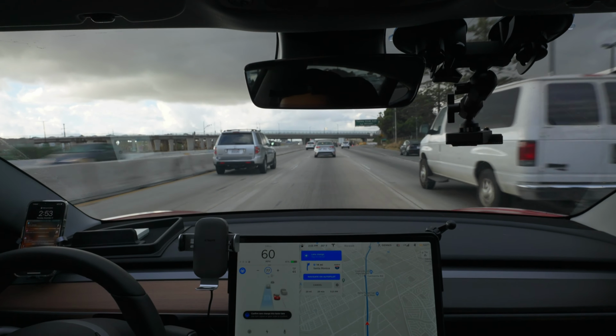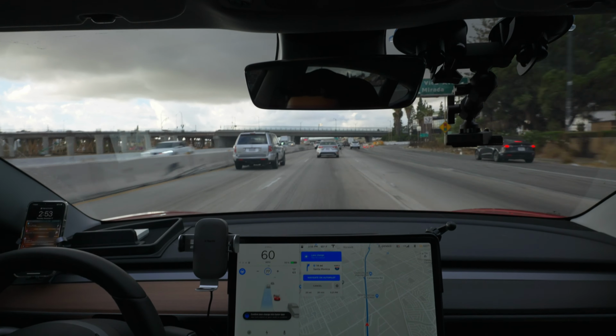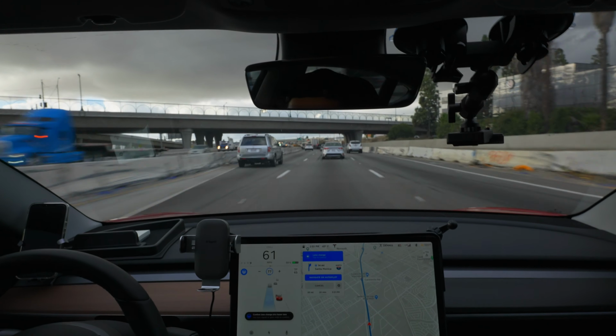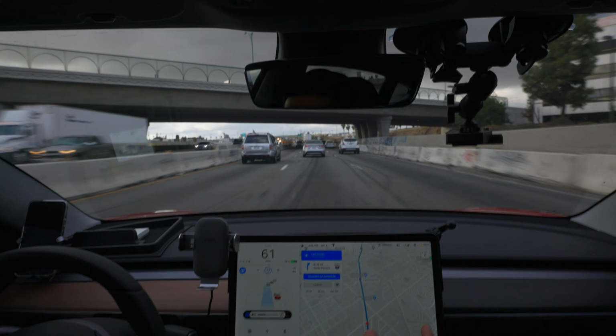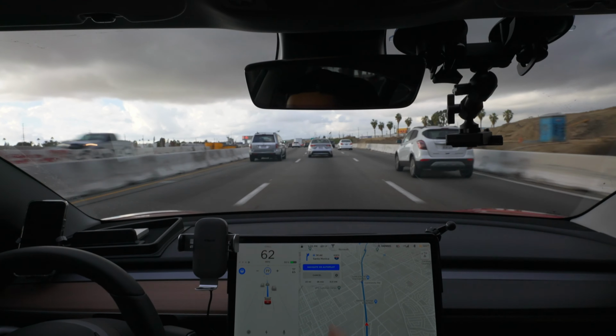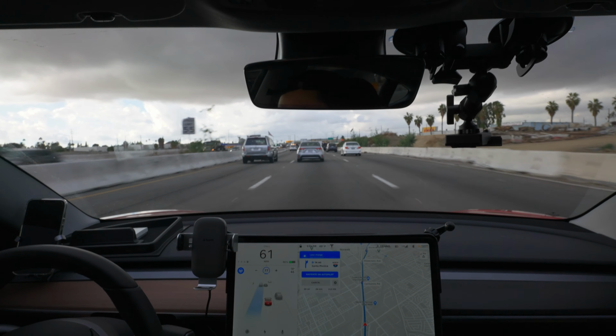Increasing speed a little bit to 60 miles an hour. Usually when we go through this construction area, the navigation screen starts to glitch out a little bit and think we're on the local roads, but this time it actually didn't. So I wonder if the navigation update has registered this area as a construction zone temporarily.